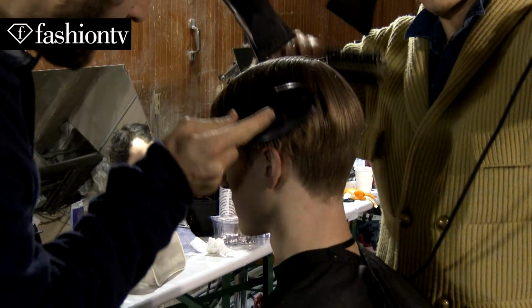We're in the Grand Palais downstairs. Well, for men there's no real makeup, it's all about grooming and correcting because the boys, they look good, but sometimes a little bit of damaged skin needs to be covered and yeah, get them as beautiful as they can be.